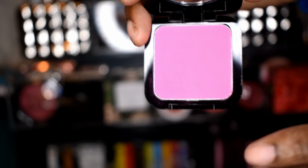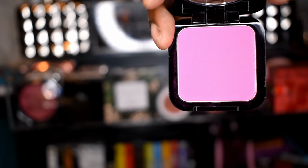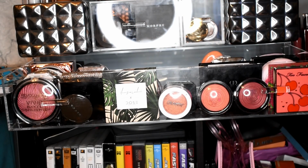I have one other blush in a face palette that I have, but I do recommend this formula, and I might actually depot this to go into that face palette too. Okay, now it's time to go into the highlighter section.